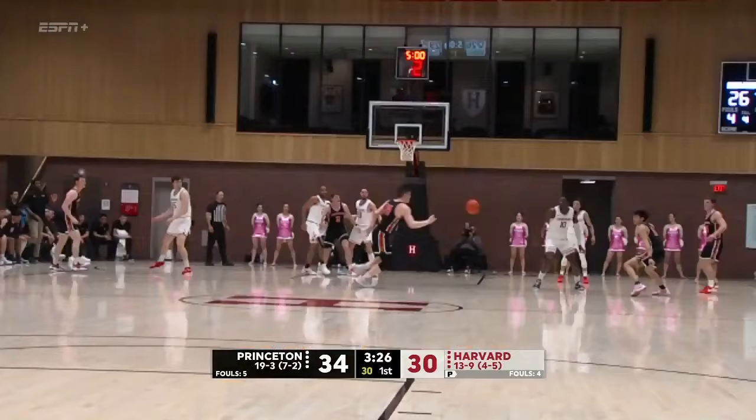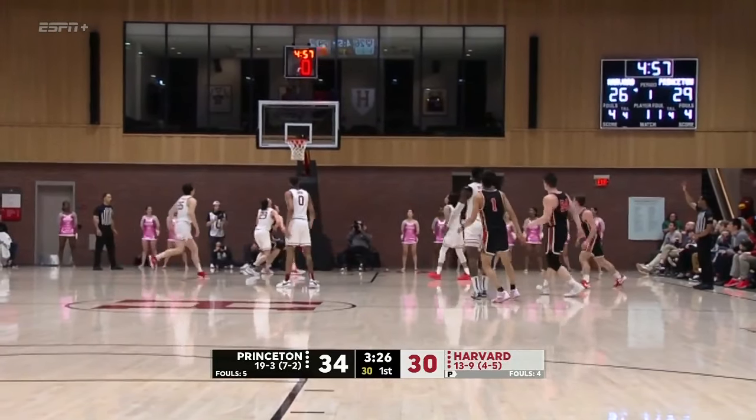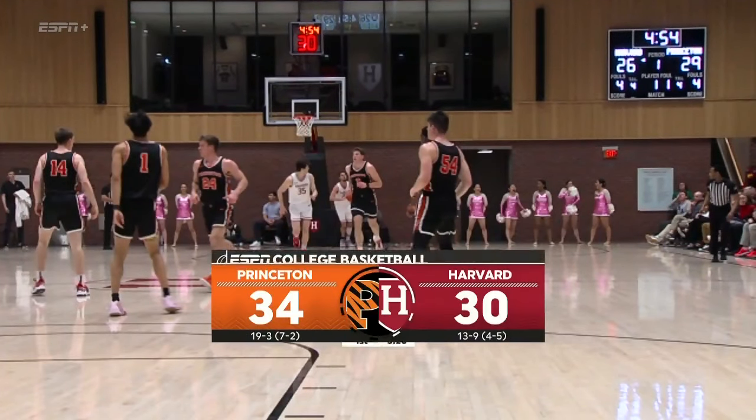Princeton getting everything and a little bit more. Check out Xavier Lee from beyond Steph Curry range. Timeout here from Cambridge.